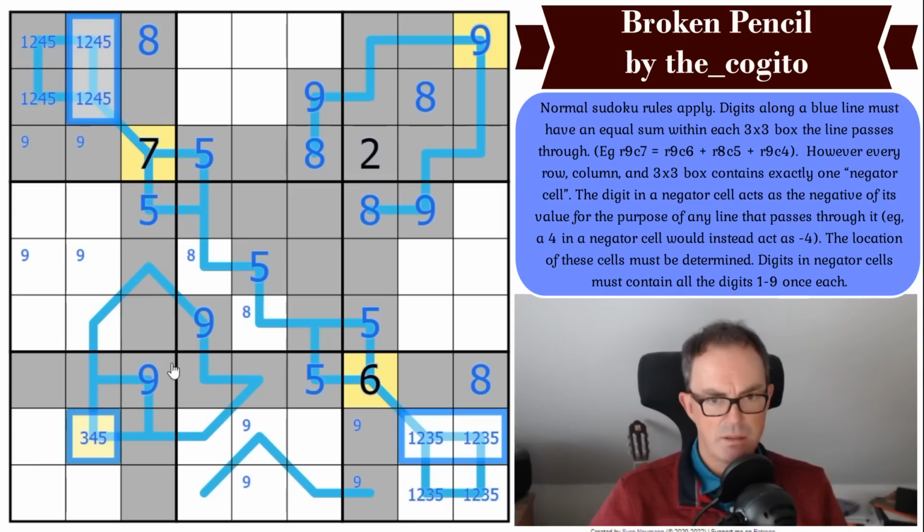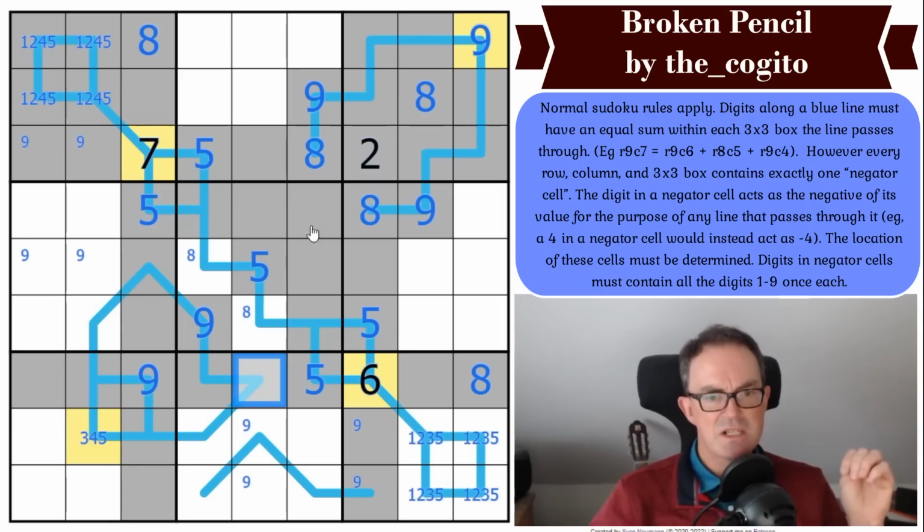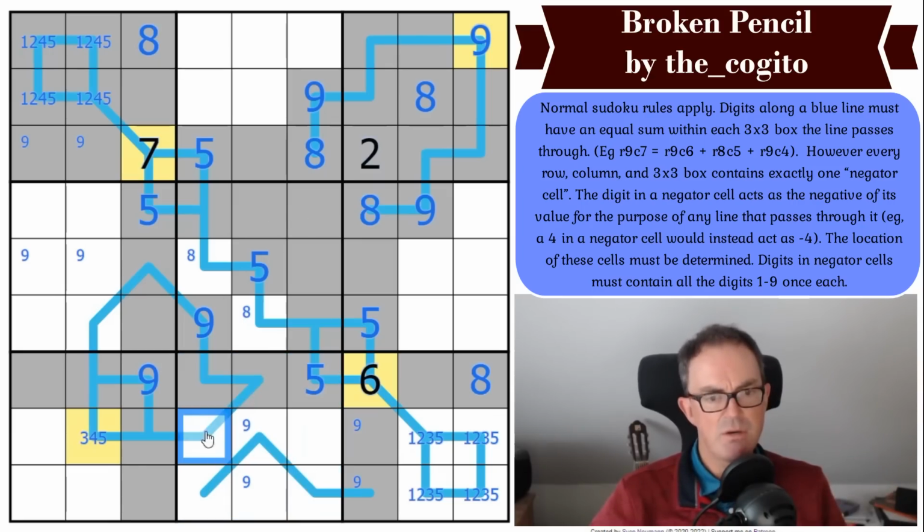Okay. I feel like this might be a good time to do some more Sudoku. Can I do more Sudoku here? 8. Can 8 go on that line? 8? No. Okay, so 8 is slightly restricted in box 8. It can't go in those cells, and it can't go here, because it would be a natural 8, and we'd be saying 9 is equal to 8 plus those 2 digits, which can't add up to 1. So I think 8 is in one of those 3 cells.